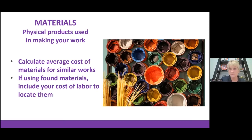Assign a cost for the paint. What goes into the gesso? What goes into that? So that you can understand what your costs are. And if you are using found materials, you're going out and you're finding things, or you're looking for upcycled materials, then what is the cost of your time to go and locate those?